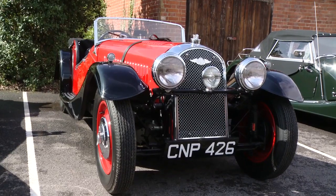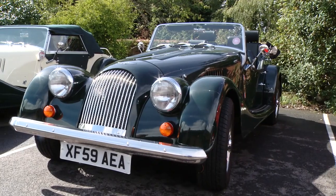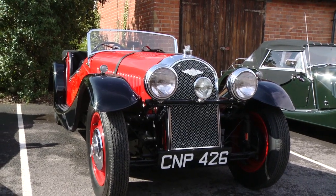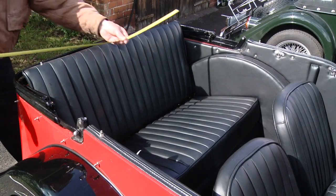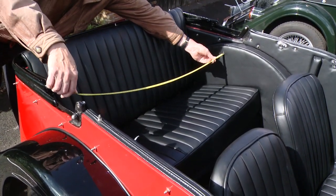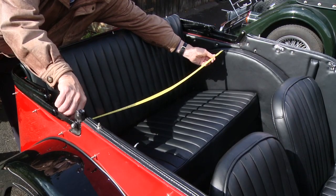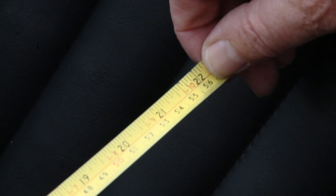Good to see you. Then I set a small task for Brian. Having filmed from the back of both of these cars, I had a feeling there was more room in the back of the old car than the new one. Right, let's see just how much space we've got for the passengers in the back here. I would say that's about 35 inches, which looks quite generous, that. Right, so that's about 22 there.